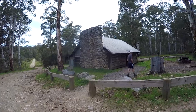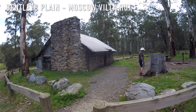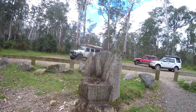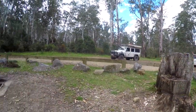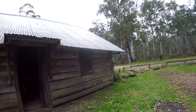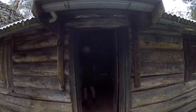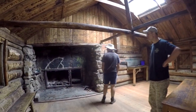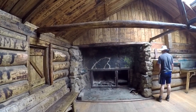Moscow Villa Hut. Looks like a villa. Chair. Usual vandalism, unfortunately. Oh, that's a nice hut. It's a beautiful hut.